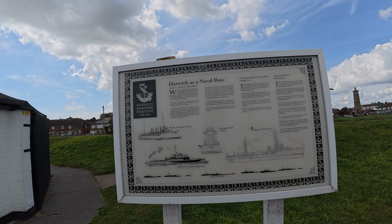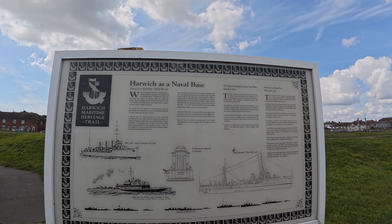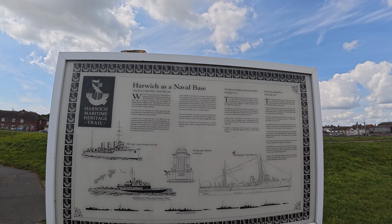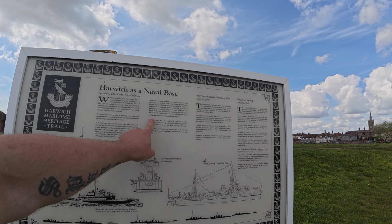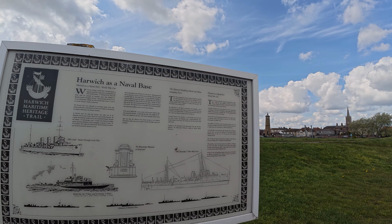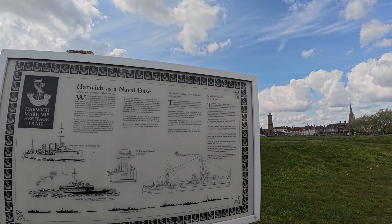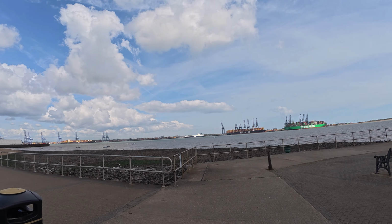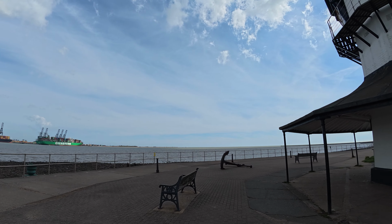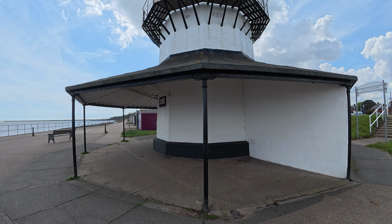So there's a bit of interesting history here. Harwich is the closest suitable harbour to Germany. So in World War One, it became one of the central points of our naval warfare. And also, at the end of World War One, the German submarine fleet surrender was accepted here on November the 20th, 1918. Roughly 150 U-boats were delivered to the port. Wow. Can you imagine if camera footage existed of that today? That'd be insane.